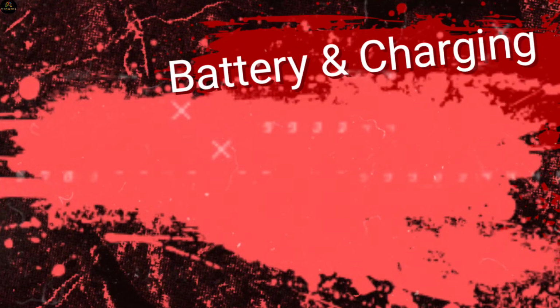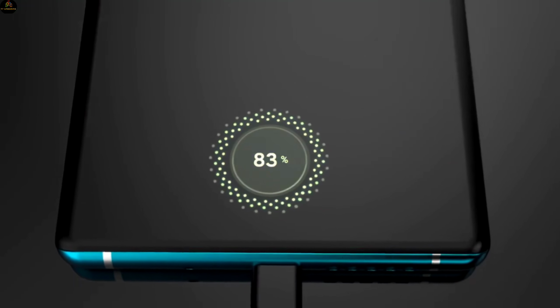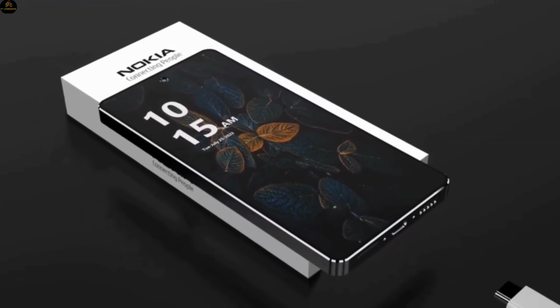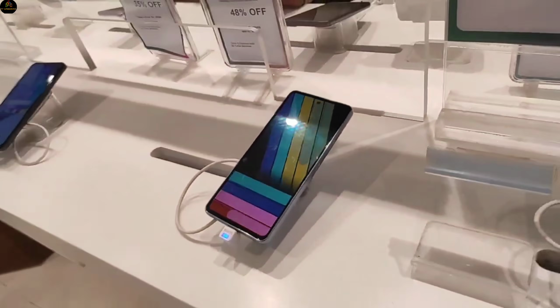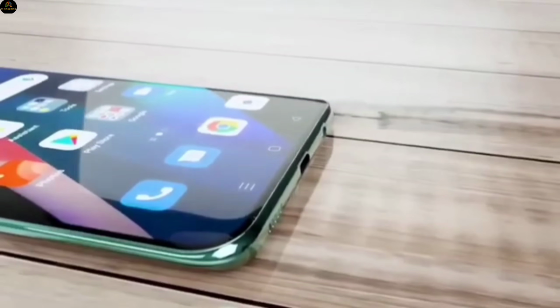Battery and charging. Worried about battery life? Don't be. The Nokia X200 Ultra 5G packs a massive 6500 mAh battery, which easily lasts more than a day. And when you do need to recharge, 90-watt super fast charging gets you back to 100% in no time.